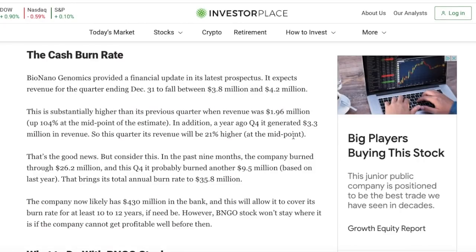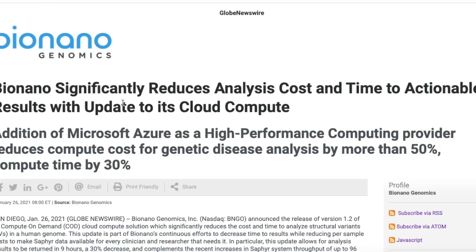And in addition to this possible great revenue increase, Bionano Genomics is doing a lot to get the Saphyr product into as many researchers and clinicians' hands as possible. So if we come over here, we can see that Bionano Genomics has a partnership with Microsoft Azure, which significantly decreases the compute cost by more than 50% and the time to actually compute this data and present it in a readable fashion by 30%.